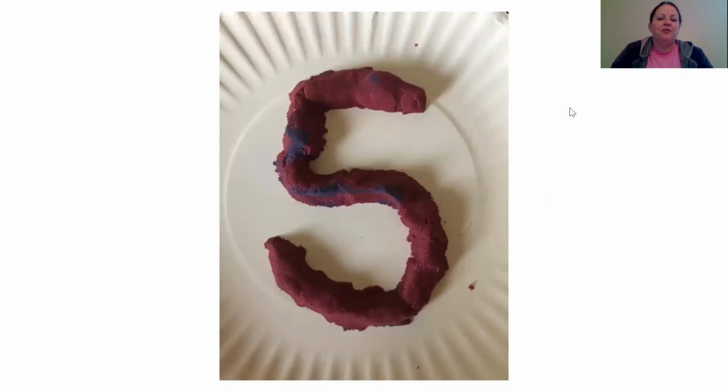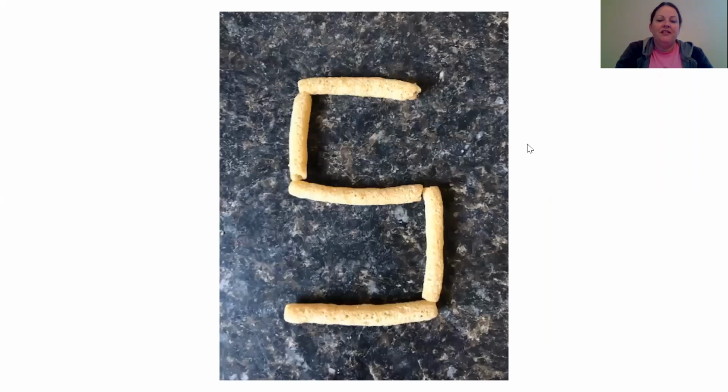Next, I used kinetic sand and made a number 5 with that. This is a 5 using those cinnamon apple straws. Kind of looks like a digital 5.